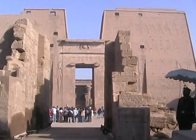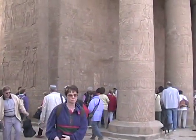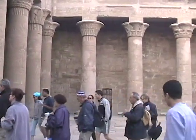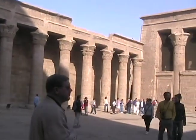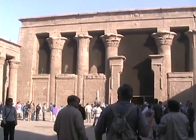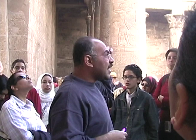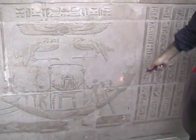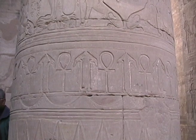Just imagine what it was like when it was used for religious purposes. There are two flowers on top of each other, that's why we call it composed flowers, which is a new style of art that appeared in the Ptolemaic period. A real big book dedicated to goddess Hathor. These are the male and female symbols, the Ankh and the Delta.